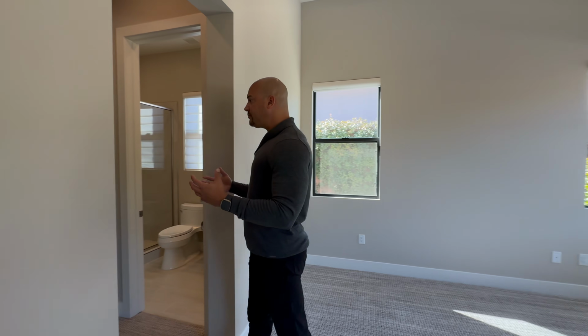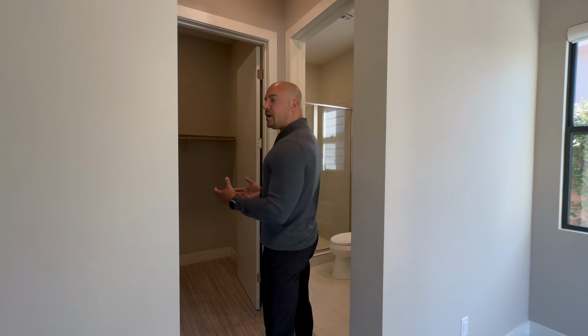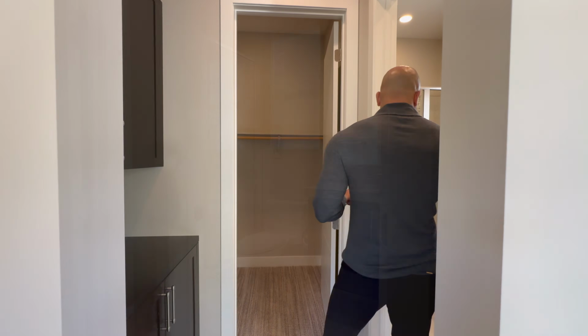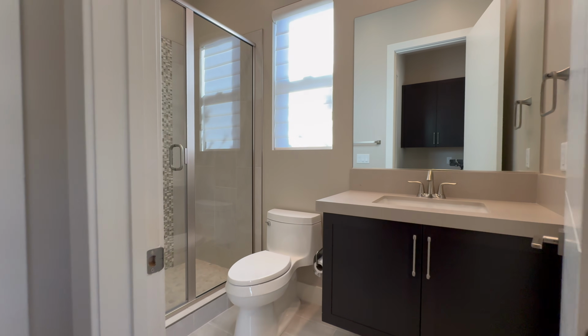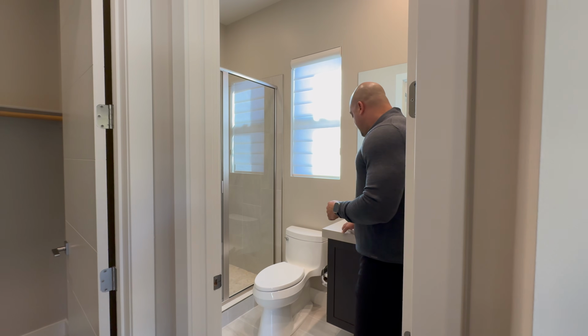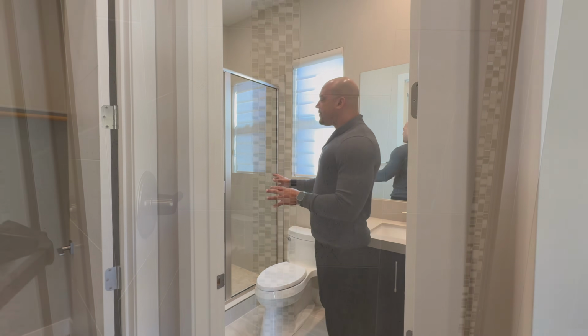bleed through. Over in this direction, they're all ensuite bedrooms. So we have a nice linen closet, a normal closet. And then coming in here, we have the same skeuomorphic tile flooring that we just discussed in the main home. We have a quartz counter surface, floating vanity, and we have a very nice shower.